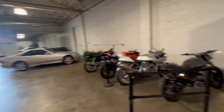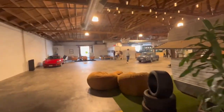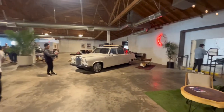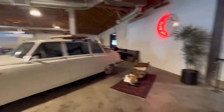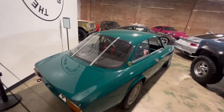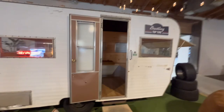Man, I need a shop like this. How big it is. They got some old school Ducatis. That seems sick. Got another Porsche right there. Old school Rolls Royce. I don't know what this is, but it's pretty sick. I think it's a BMW. I'm not too sure. We got an old school trailer to hang out in. That's sick.